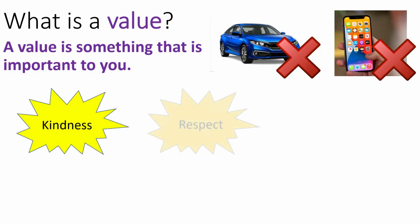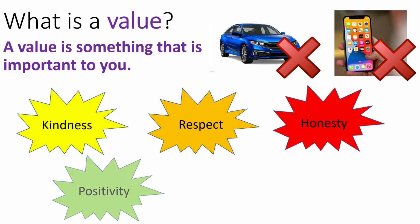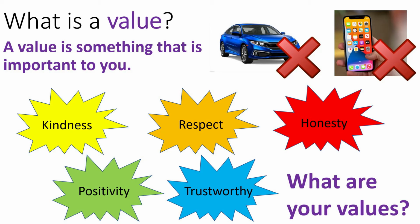So here are my personal values. I think it is really important that people have kindness, that they respect each other, that they are honest, they are positive, and they are trustworthy. But everybody's values are different. What do you think? Are these values the same as yours? If you have children, what values do you try to teach them? Pause this video now and talk about your values together.